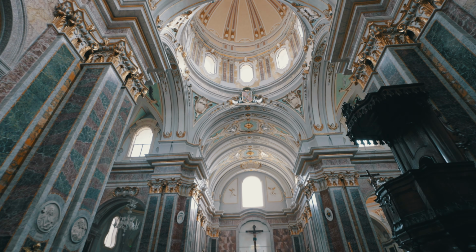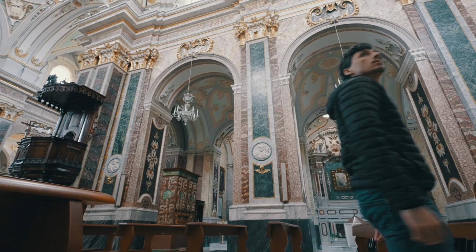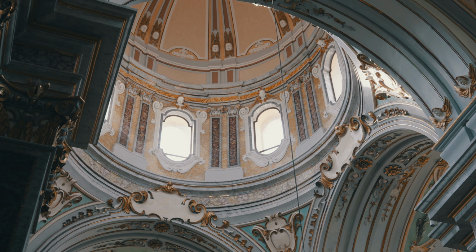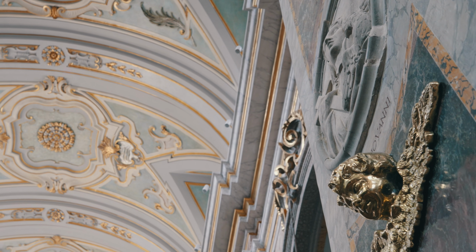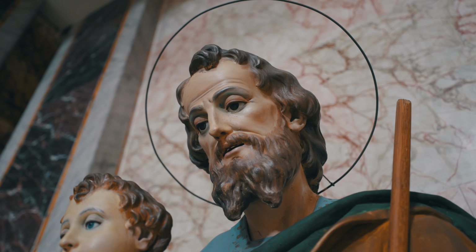The structure, seen from the interior, is just as breathtaking. Surfaces are covered in precious marble. Baroque art fills the church from its windows to its columns and arches. Of particular value are the statues of saints realized by famous schools of art from the Baroque period.